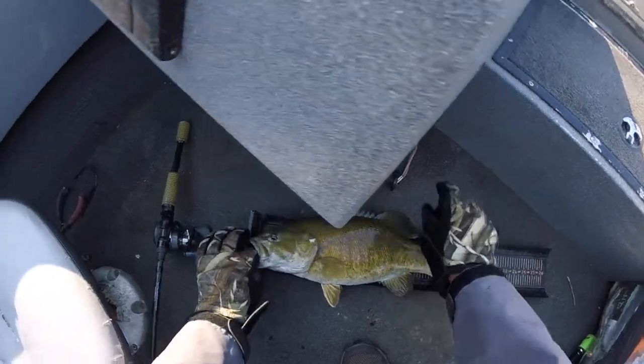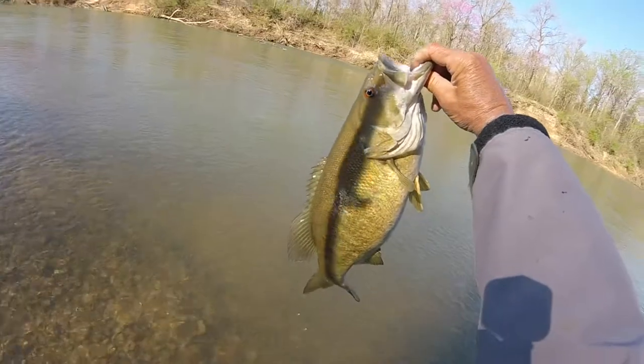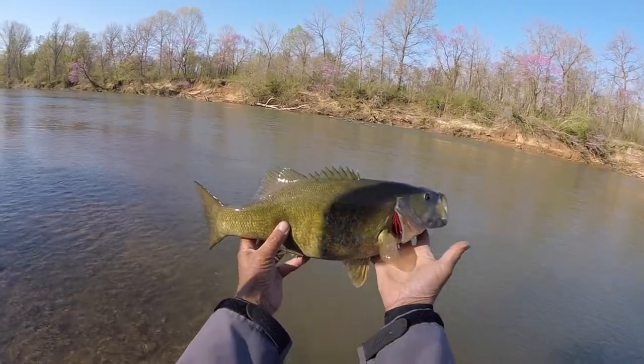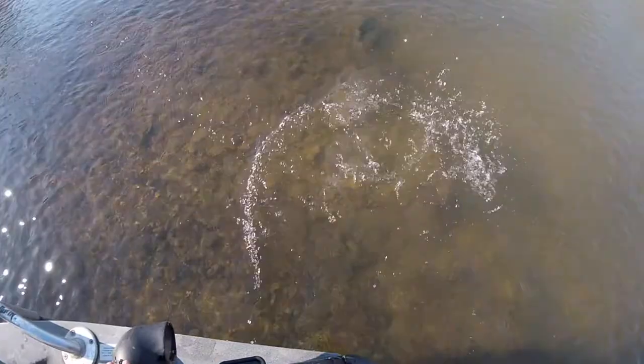19 and a half. 314. That, folks, is a beautiful 4-pounder. Let's let this pretty guy go. Off he swims.